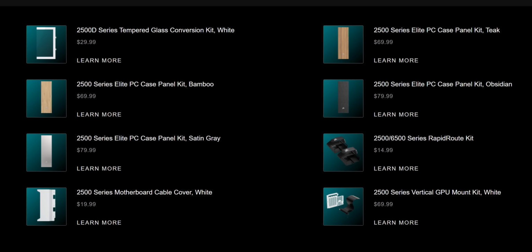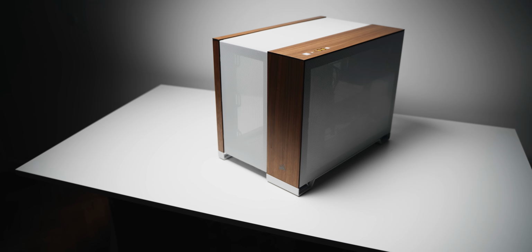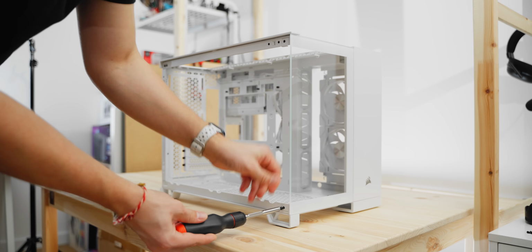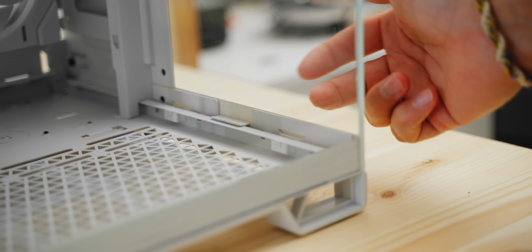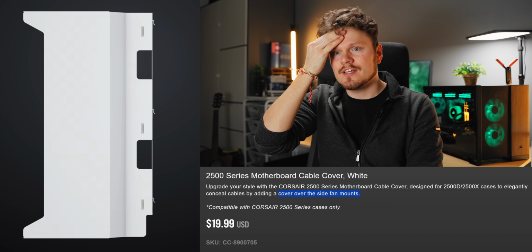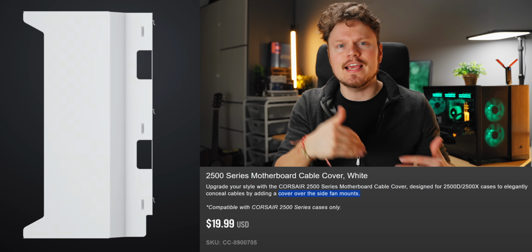What there is a lot of are optional DLCs and accessories that you have to spend extra money on. So these Elite panels are not cheap. There is a glass conversion kit in case you buy the Airflow version, but then you want to put a glass at the front instead. And even a motherboard side cover, which again is like, why would someone buy that? Why shouldn't this be built into the case by default? That is the most Corsair thing they can do. Otherwise, the assembly was perfectly fine.